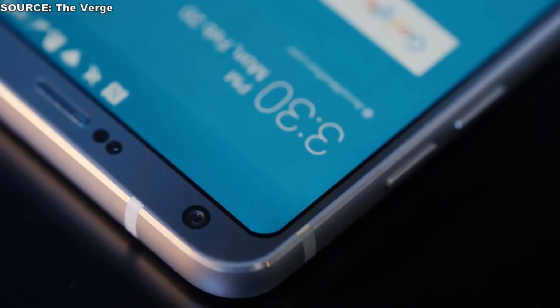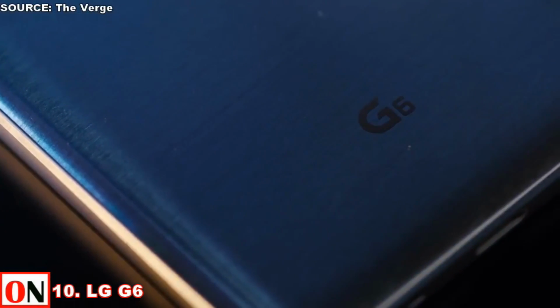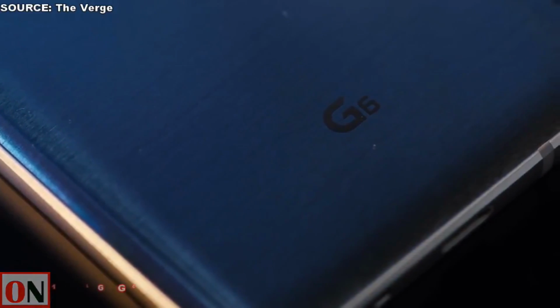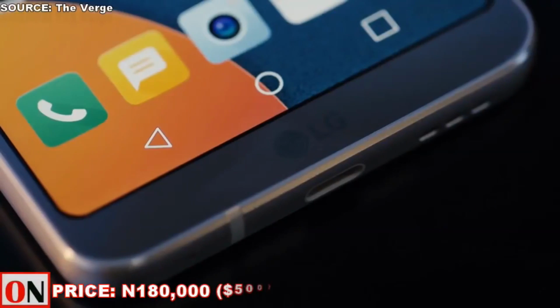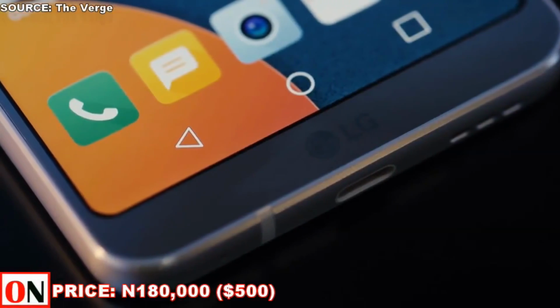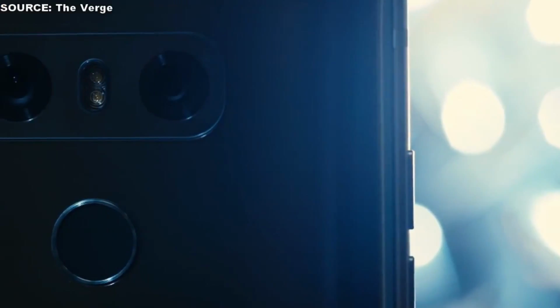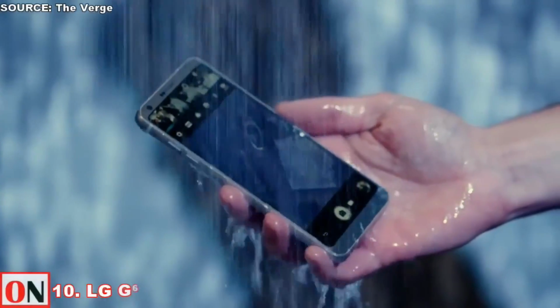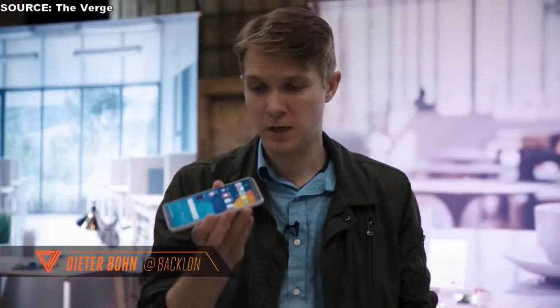Number 10. LG G6. LG was the first to get its flagship out to customers, with the new 18:9 aspect ratio. I considered it as a possible top 5 contender. It comes with a microSD card slot, incredible performing dual rear cameras, shock resistance, minimal bezels, and a pocketable form factor, wireless charging, and dust and water resistance. What you should know about this phone is LG stopped trying to do gimmicks, and they've just made a really solid, good, reliable phone.